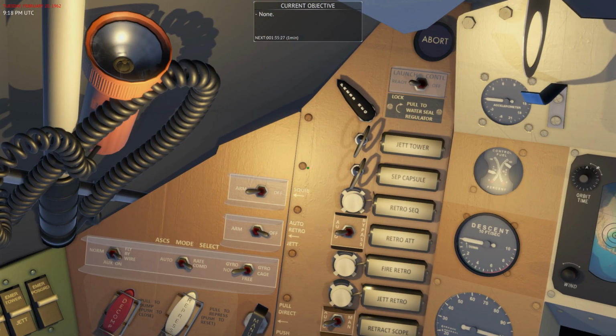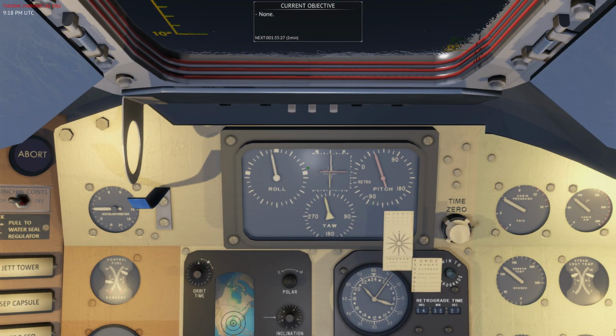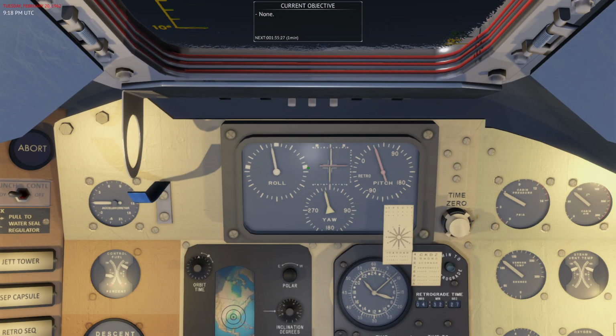I don't know, there was something screwy going on with this. But it keeps drifting in itself. Let's pitch it down a little, because I'm getting tired of looking up at the stars.